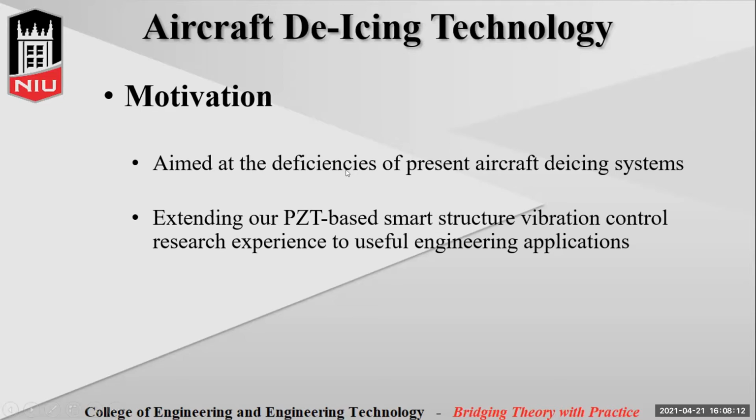All the aircraft currently in use, whether on the ground in wintertime or in flight, need a de-icing system. Most current aircraft de-icing systems are thermal based, and we use an electromechanical de-icing system, so that makes the difference. The fundamental technique we apply is using piezoelectric material as our transducers, doing both sensing and actuating. That's why we can have a very lightweight de-icing device instead of the heavyweight ones currently used in the aerospace industry.